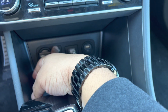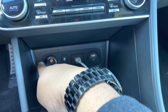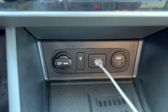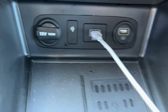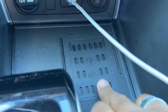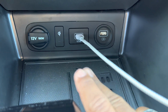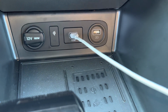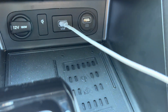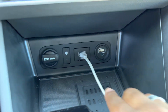So, of course, we have your normal cigarette lighter. I mean, no one's using these cigarette lighters anymore. 12-volt outlet. No big deal. We have this IQ thing. I think that's IQ. I'm not sure. But it's on the wireless phone charger as well. And it says NFC. So, I'm not sure what sort of communication is necessary for this car. I haven't explored that option. Maybe I should, but I'm not interested in it. We have a USB-C here, USB-A, pretty straightforward.